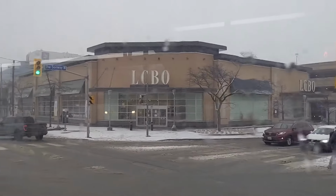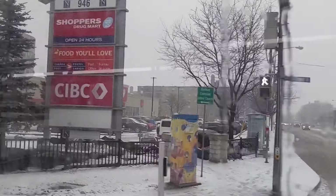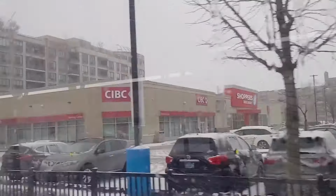Here we are turning onto the route's other namesake, the Donway. This part doesn't look as insane as the other part, but it's still pretty wealthy along here.